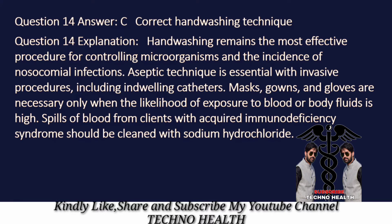Aseptic technique is essential with invasive procedures, including indwelling catheters. Masks, gowns, and gloves are necessary only when the likelihood of exposure to blood or body fluids is high. Spills of blood from clients with acquired immunodeficiency syndrome should be cleaned with sodium hypochlorite.